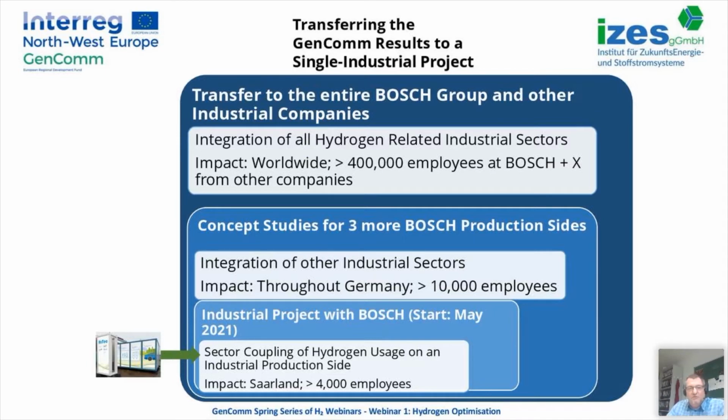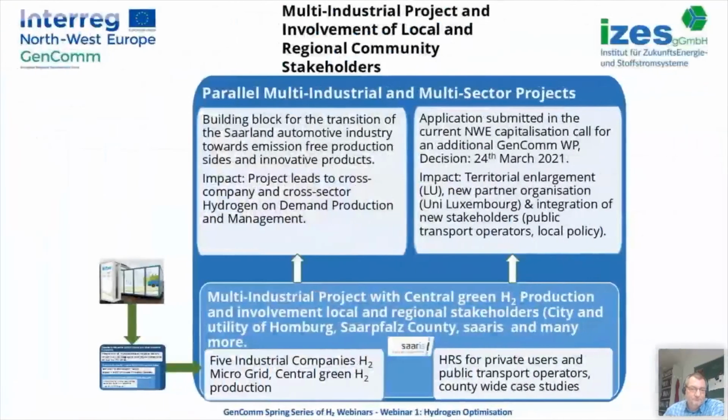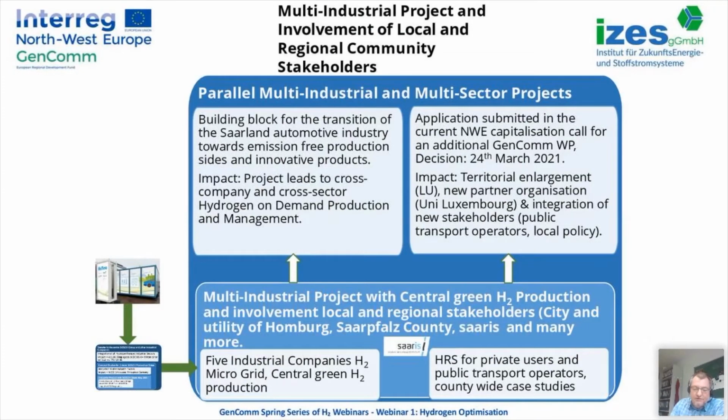And what I want to show is that with this project, we can have a worldwide impact, not only on the Bosch employees, but also for other companies and for the community in other countries. From this point, we start another project. It is a multi-industrial project, and it involves not only the companies themselves, it also involves the local and the regional community stakeholders. And that is something new.